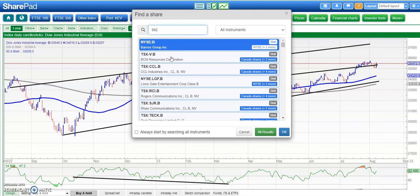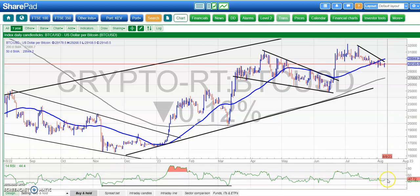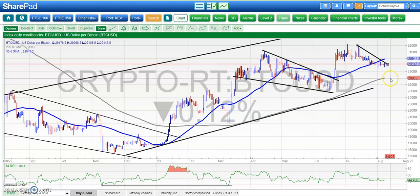On to Bitcoin, which has been rather sluggish over the last 6 weeks. Still trying to find support here just below the 29,000 level. We've had a couple of dips to 28,600. That seems to be working so far, but the RSI is still below neutral 50. Want to see that above that particular reading, and also there's a July resistance line around the 29,200 level that needs to be broken.